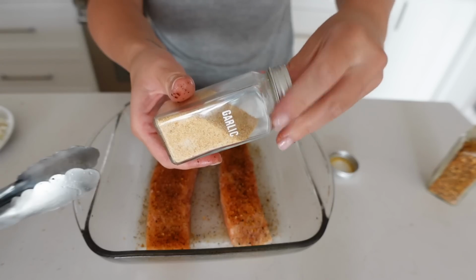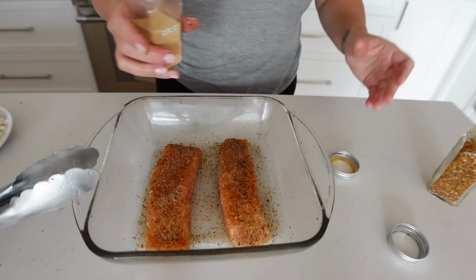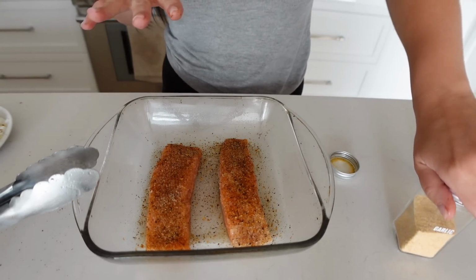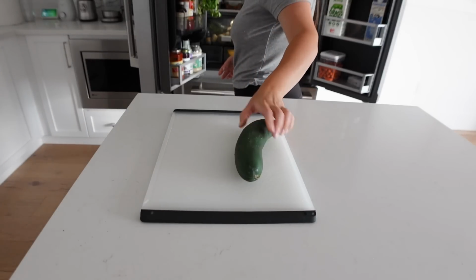Delicious, right? And just a little bit of garlic powder, but other than that, that's literally it. Just garlic powder and Montreal chicken spice. Pop it in the oven or the air fryer, and it's the easiest salmon you're ever gonna make.